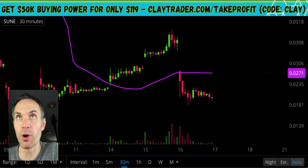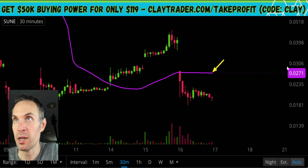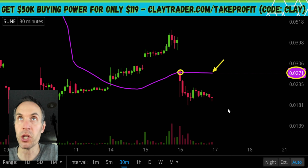But moving forward now, key area of resistance, if there is any sort of attempted move back to the upside, going to be right there, that purple line, which you now know is a 50 period moving average, valued at 0.0271. You can see right there is basically right where the price rejected it. So any sort of bounce upwards, that'll be the key overarching level to watch.